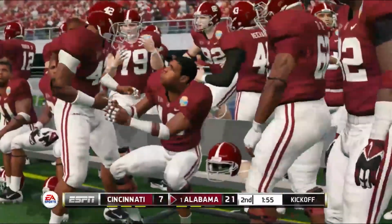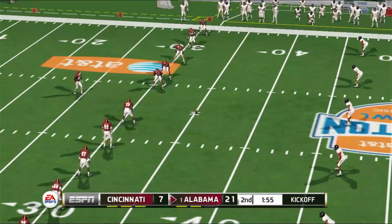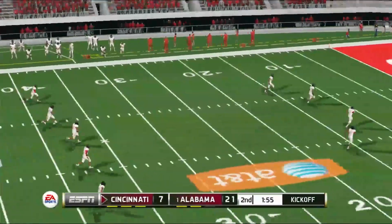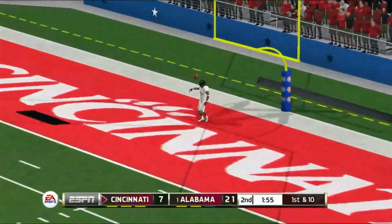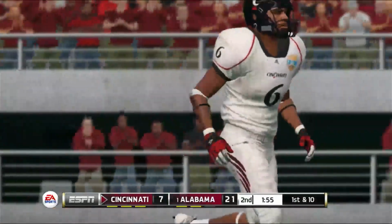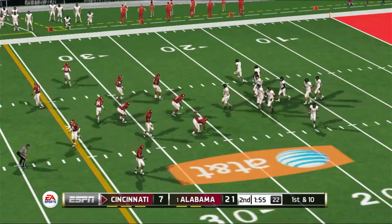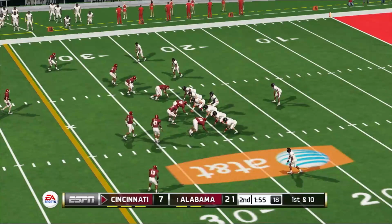He splits the uprights with the extra point. They line up to kick this one away. Nice kick, plenty of distance. This one's going to be down in the end zone for a touchback. It was a pretty one-sided first quarter, but I wouldn't be surprised if things changed in a big way before halftime.